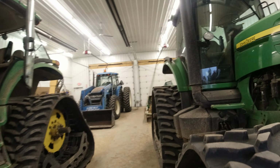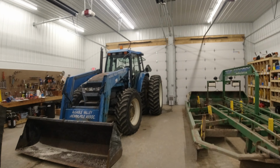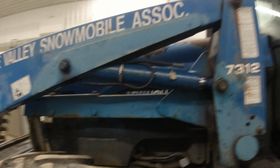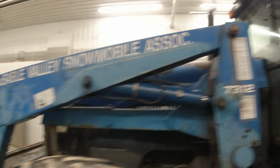Got the cylinders on the New Holland. Yeah, cool. Hope that keeps her from leaking down. Looks like they repainted them too. They're kind of a different color.